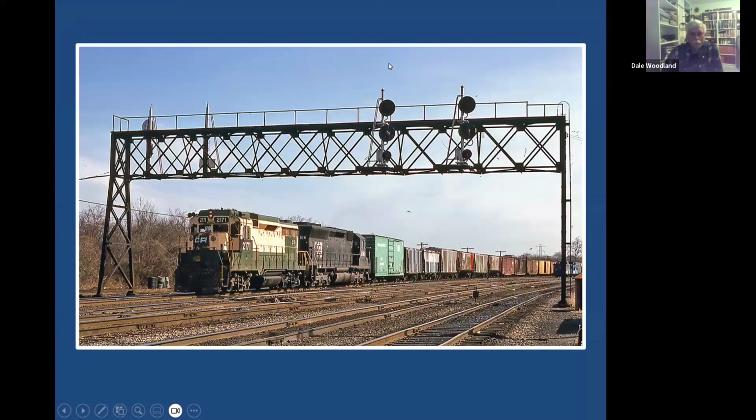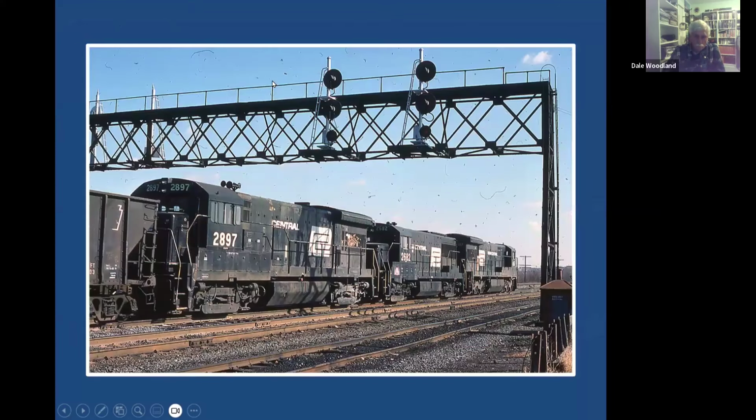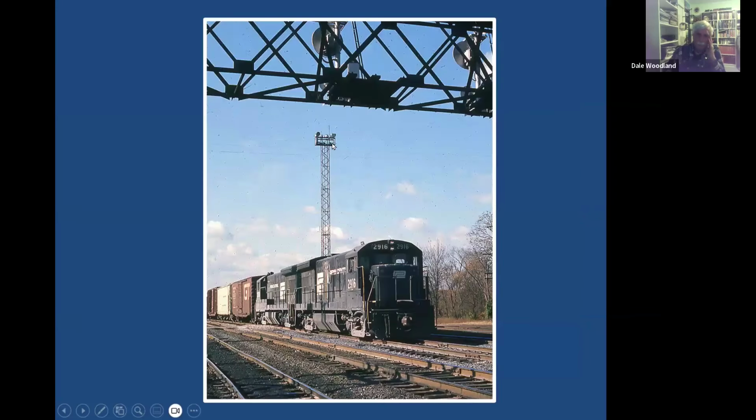One of the GP30s, renumbered, still in green and yellow, with a Penn Central SD45 westbound. And three 4-axle, no, the first one was a 6-axle, yeah. Two of the three are 4-axles heading east. It was different for a while. As much as I hated to see the Reading go, at least there were different paint schemes to shoot, and of course different locomotive models that didn't exist on the Reading.